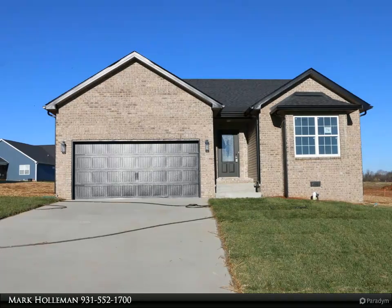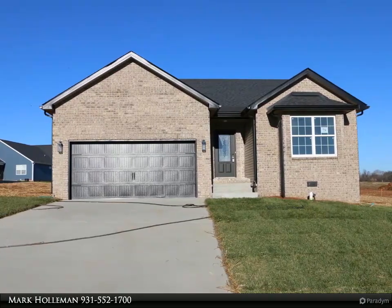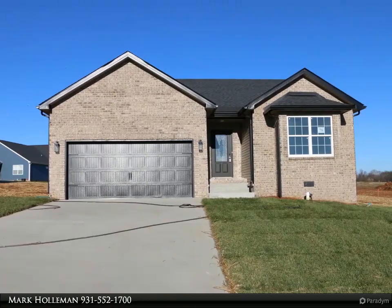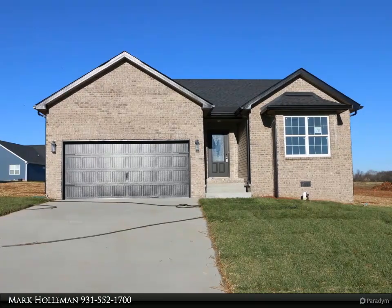Master suite west, double vanity and tile shower. Separate laundry room. There is also a one-stop drop zone for all your goodies to remember as you are heading out the door. No HOA. Private covered patio.